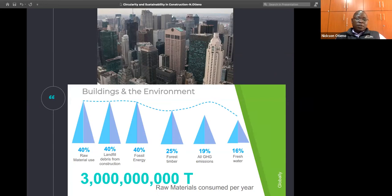But if you look at globally, our built environment, for example, has these challenges. We are looking at a sector that contributes to 40% of the raw material use. So 40% of the raw materials that are extracted globally end up being used in our buildings. And as a result, the same sector is contributing almost 40% of the waste that is going to the landfill.